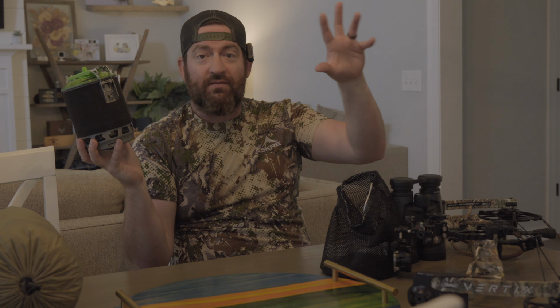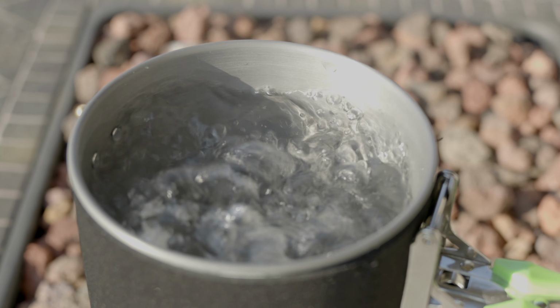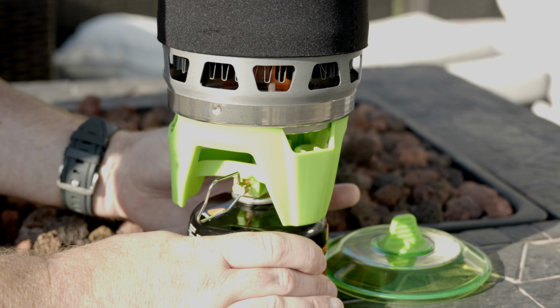Full disclosure, I have not tested this out yet. I've only done some test boils just to make sure that it works. I feel like maybe it takes a little more fuel than I've seen the Jetboils use in the past. Again, trade-offs on everything.